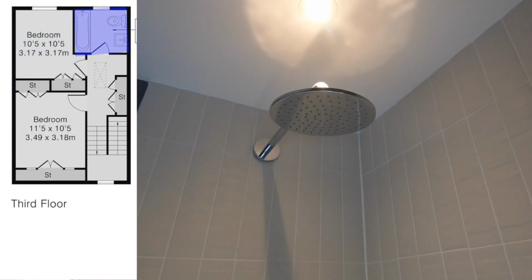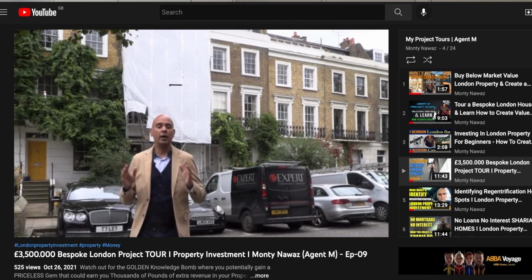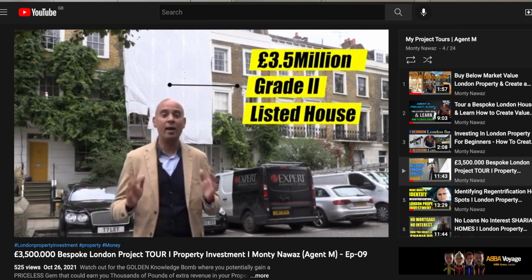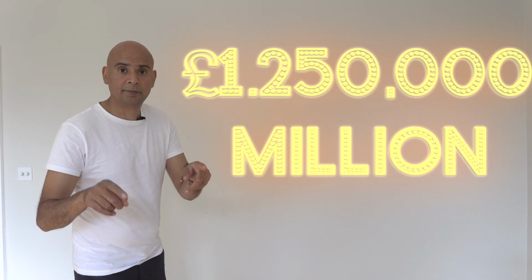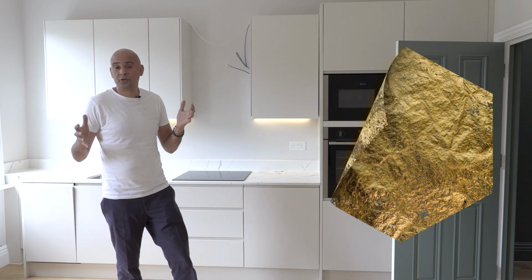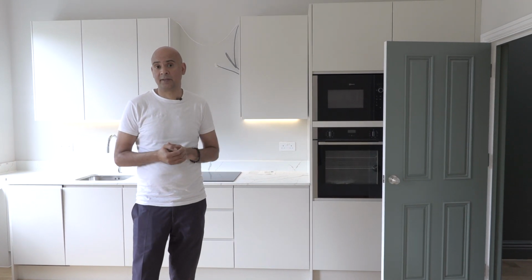power shower. For those of you that have been following the channel, you may have noticed that this is our £3.5 million Regents Park project. And we're currently in a two-bedroom maisonette, which is on the market for 1.25 million. So the question is, how do you justify 1.25 million for a two-bedroom flat?